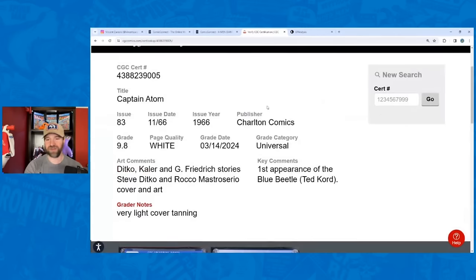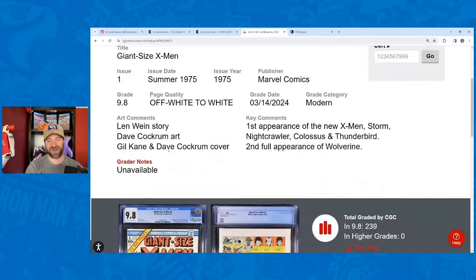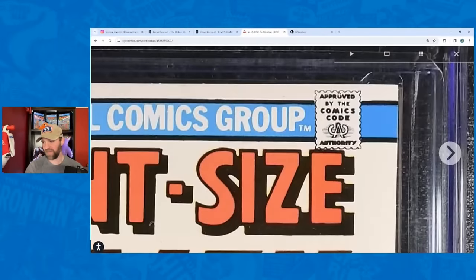Just have one other book. Now we have number 6, which is the book that we were looking at, the Giant Size X-Men 1. So what's number 7? Got another Giant Size X-Men number 1 and a 9.8. Let's take a look at this one. Maybe we can take a look at that top corner. This top corner looks pretty good.